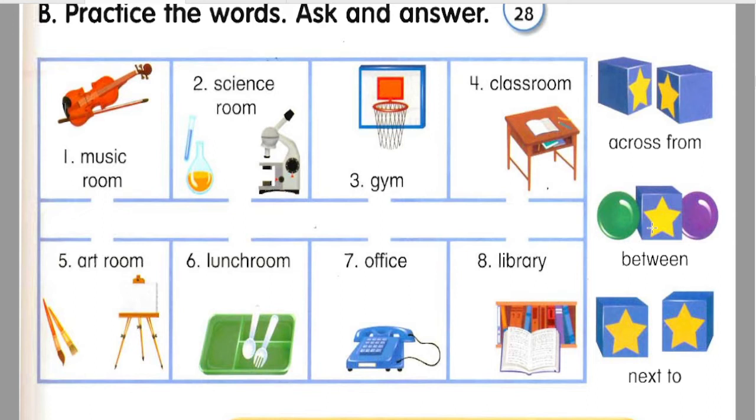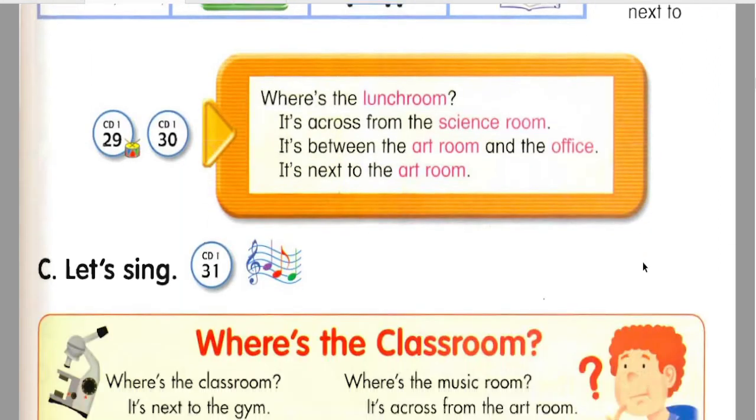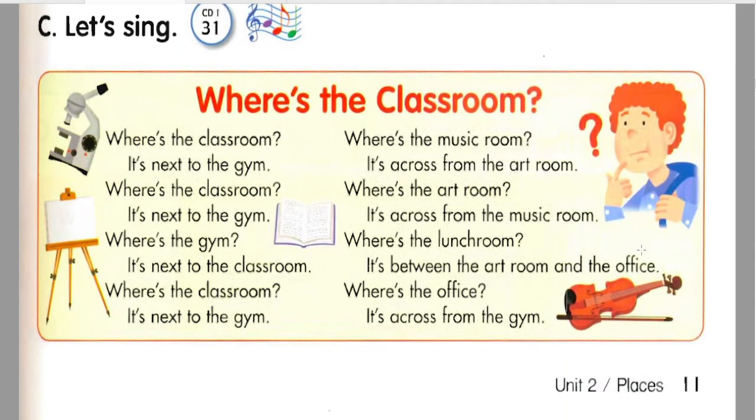Track 31. C. Let's sing. Where's the classroom? It's next to the gym. Where's the gym? It's next to the classroom.